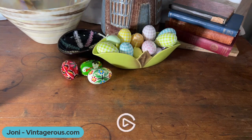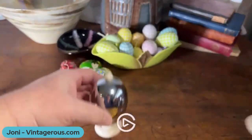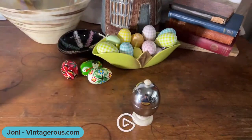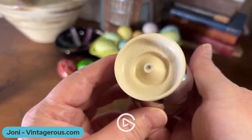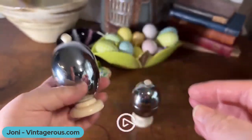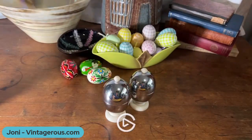Insulated egg cups are up next. So this is what we've got next, these two very Art Deco egg cups. And if you look inside, they are insulated. They've got this kind of felt lining. They're made in England. You can see that there, made in England. Just very cool Art Deco egg cups.